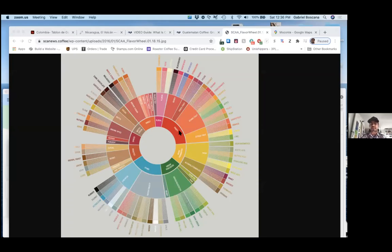You can see that I try to stay within that first ring, which is the general ring. Very general descriptors, very easy to understand. The center is sort of the distilled stuff, and the further out you go in the rings, the more specific it gets. So for example, if you go to the fruity, you'll see other fruit. And then you go again and you see coconut, cherry, pomegranate, pineapple, grape.